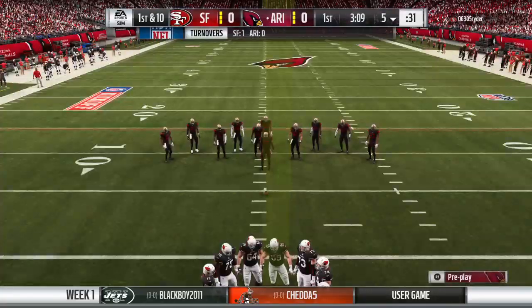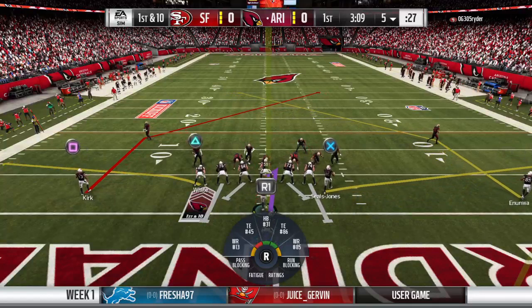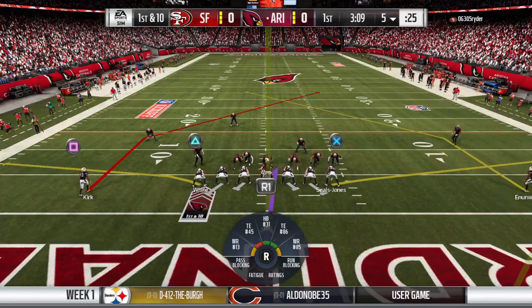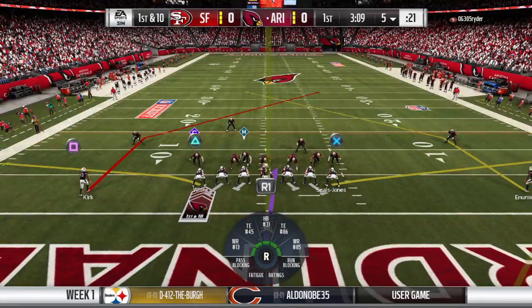Too many ones in this play. First quarter, first drive, first interception thrown. And that last one, that hurts. Hurry up, here we go. Blue 90.